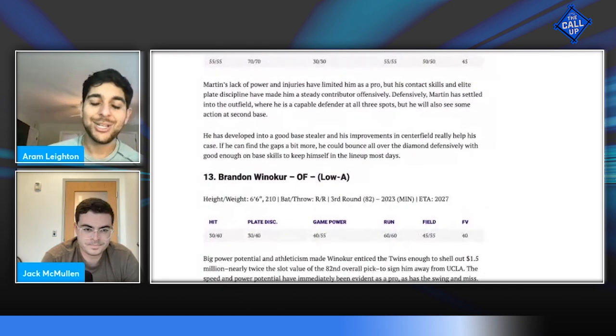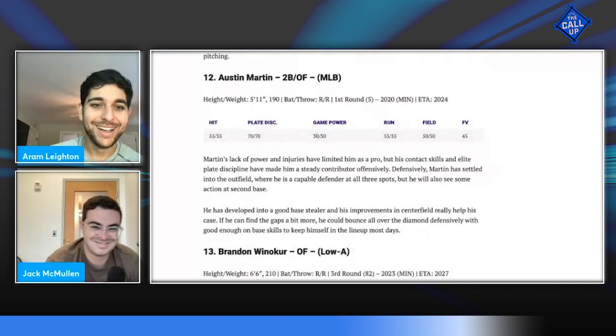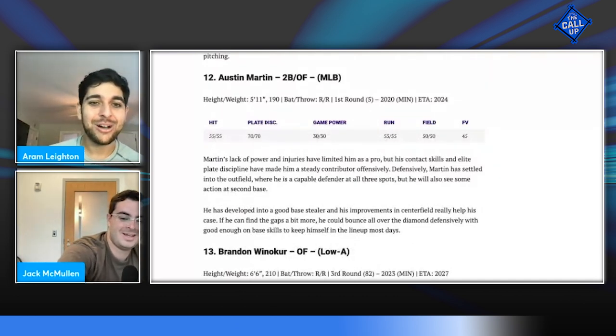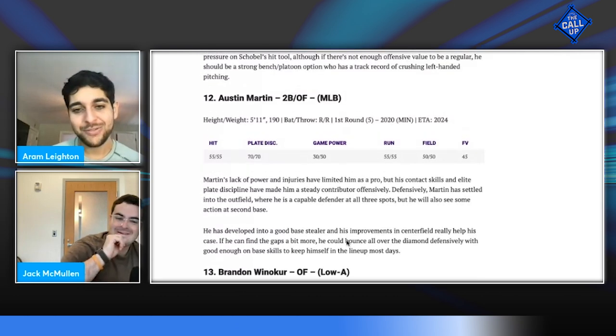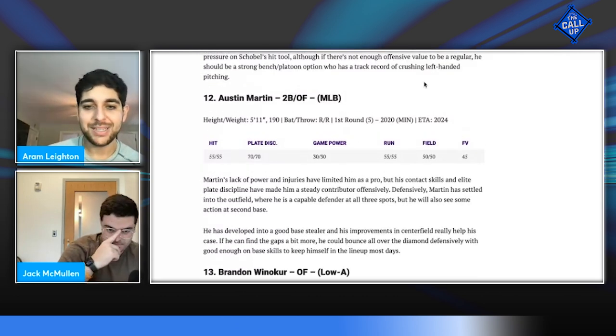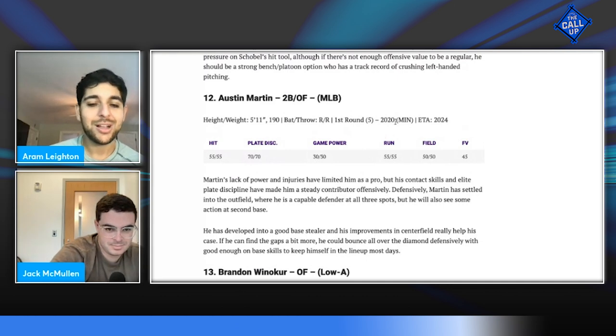Yeah. The total opposite at number 12. And again, it's not an indictment, but the total opposite at number 12. Austin Martin checks in at number 12. He is a really interesting one, and I realize I got to update that. He's a number 5 overall pick for Toronto.